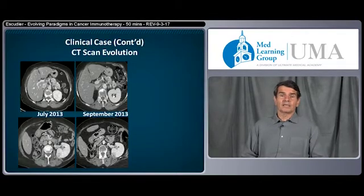However, she did accept to have scans. July 2013 was the scan before nivolumab. September was after one infusion, the first scan we did. And as you can see, the pancreatic mets were very stable, as well as the renal mass.